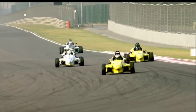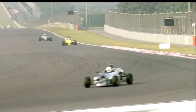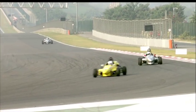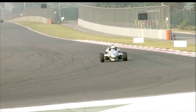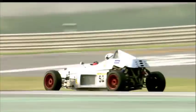Leaders Vishnu Prasad, multiple time national champion. Saran Vikram looks to overtake Raghu. I think he might have just picked him to move in the second spot. Fight on for the middle spots. That's Sneha Sharma going by in car number 52.